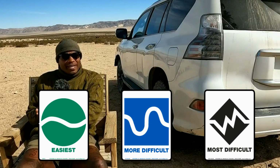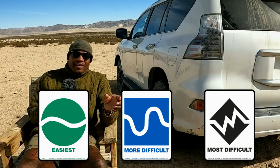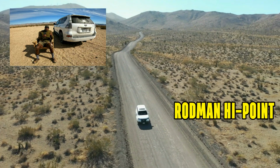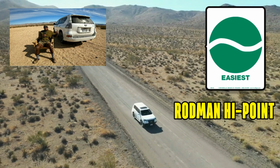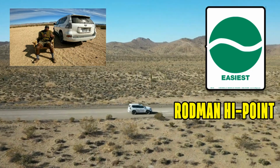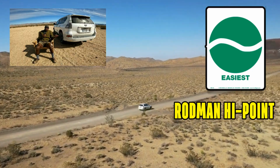They're not subjective like an online 1 through 10 rating. They are relative ratings, meaning relative to each other. It's right there in the symbology. The easy trail is the green circle with the low amplitude, low frequency wave like that. That means the road is going to be relatively flat with a low frequency of obstacles.